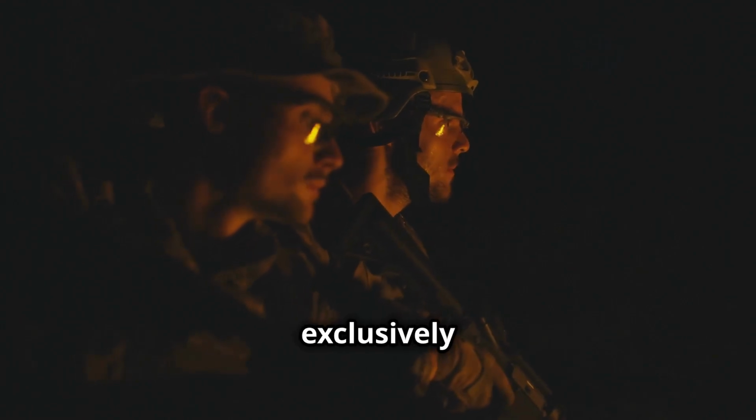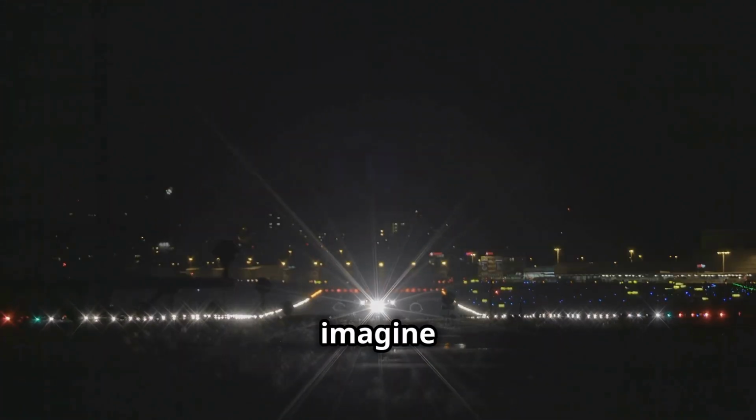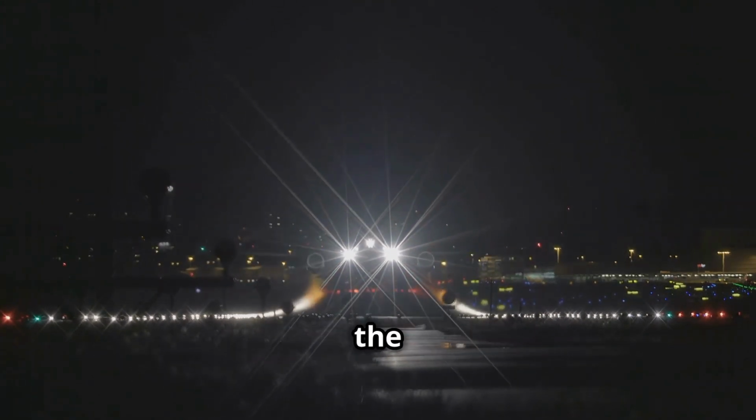And here's a fascinating detail: the pilots trained exclusively at night to keep the project in total secrecy. Just imagine, while the world slept, these men practiced takeoffs and water landings, preparing for missions that could change the course of history. But then, what happened to these impressive machines?